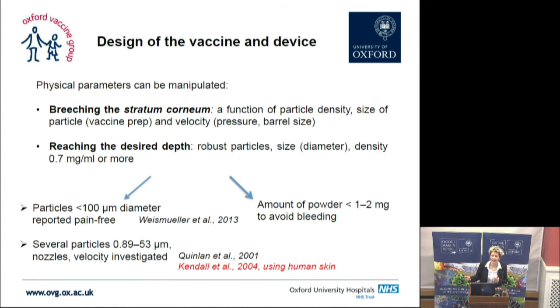Design of the vaccine and the device. Many physical parameters can be worked on here. For breaching the stratum corneum, this is a function of the particle density, the particle size, which you can play on in your vaccine preparation, and also the velocity, which is the pressure applied to the coated dried beads, and also a function of the size of your nozzle to apply to the skin.